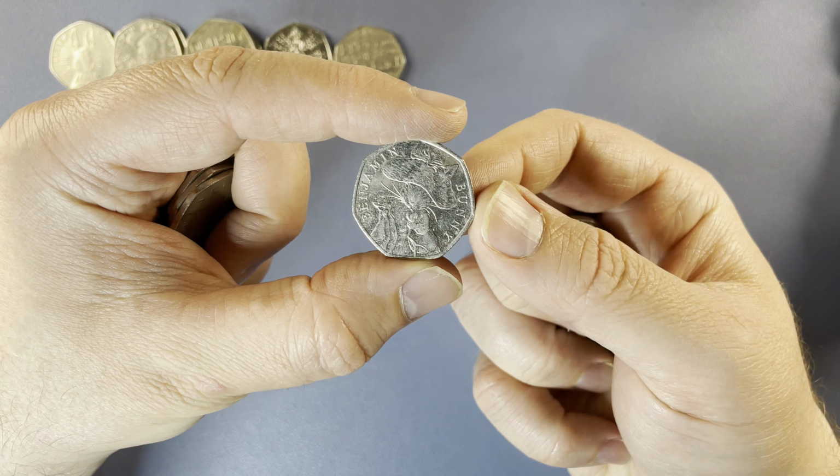My money is on girl guiding. There it is. So again, this one was restruck in 2019, so worth checking the obverse for the date as well. Very cool. So this is Benjamin Britten. That one is a low tier keeper.